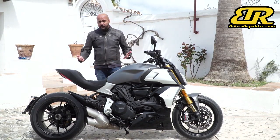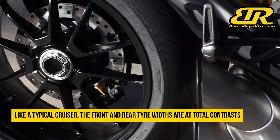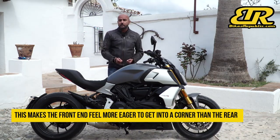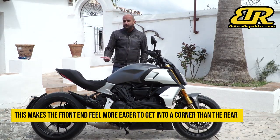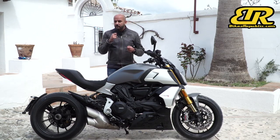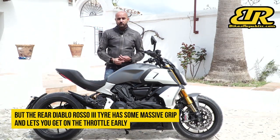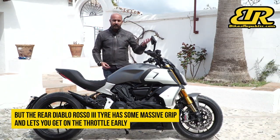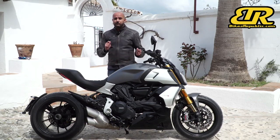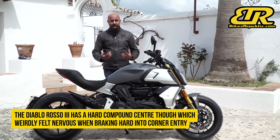The thing about the Diavel is that the front and back tire diameters are completely different. So if you're not used to riding the Diavel, you'll find that the front is much more eager to tuck into a corner than the back. But after a few kilometers, you'll learn to trust the back. As soon as you feel the back tucked in, get on the throttle and you'll know that it's grippy. The Pirelli Diablo Rosso 3 tires are dual compound, soft on the outside, hard on the inside, and really grippy in the corners. There were a couple of times where I felt the bike twitching. That was probably because I was braking too hard into a corner, but it was fantastic.